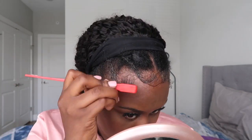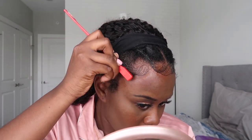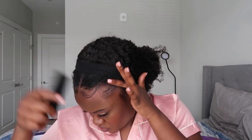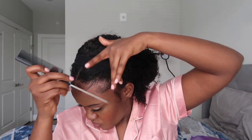You'll even see me here in a couple seconds going back over them with a rat tooth comb. Like, I do a lot. I'm telling you, it's levels to this. Playtime should have been over. By the way, I didn't go as spontaneous with my edges this time because this headband wig is supposed to look as natural as possible. So I decided to stick with the basics.